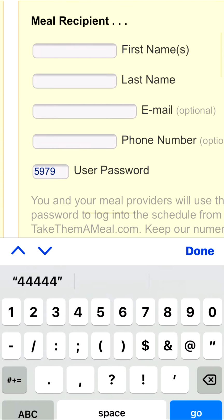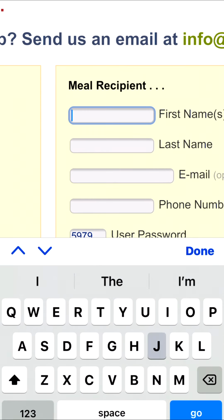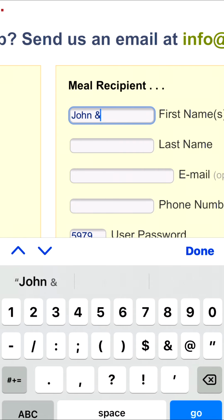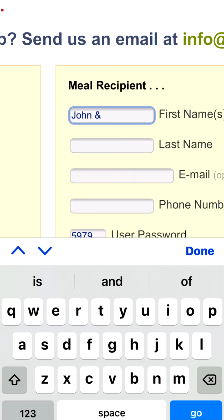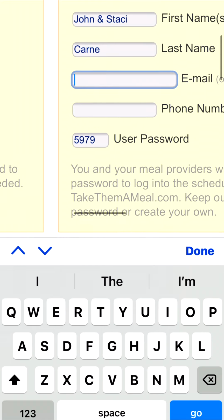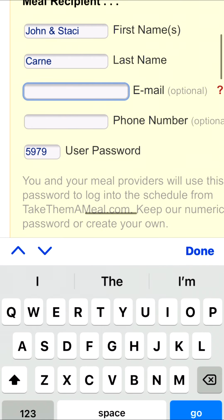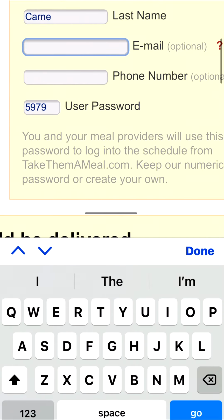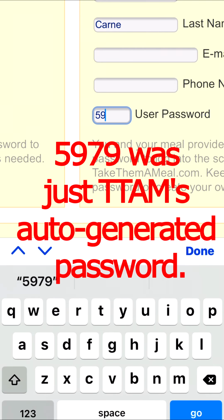So, and then we've got the meal recipient. Today I'm actually setting one up for John and Stacy, but I'm not going to give all of their info. He's ill, and I'm going to put their last name. And then email, I would put her email in there. Whoever is the main one I'm going to be contacting, and it will be Stacy. I don't have that, so I'll need to find it. And then her phone number, I'll put that in there once I'm all done with this.